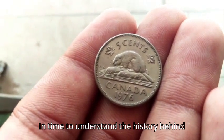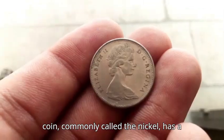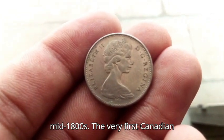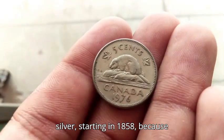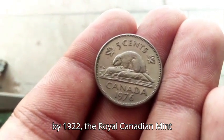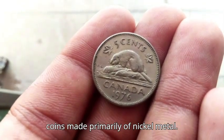Before we dive into the value of the 1976 Canadian 5-cent coin, let's take a quick trip back in time to understand the history behind this iconic piece. The Canadian 5-cent coin, commonly called the nickel, has a rich history dating back to the mid-1800s. The very first Canadian 5-cent pieces were actually made of silver, starting in 1858, because nickel metal wasn't widely used yet. But by 1922, the Royal Canadian Mint introduced the first nickel 5-cent coins made primarily of nickel metal.